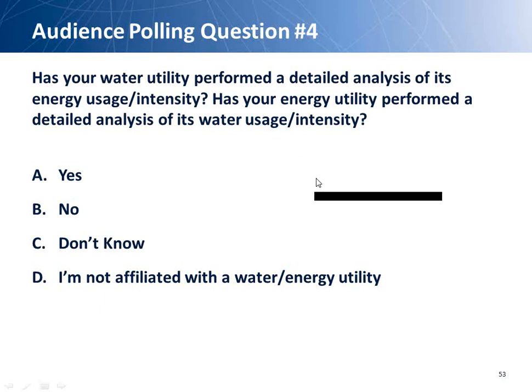So we're going to do one more poll and then get into the questions. And this poll is related to Clifford's presentation. Specifically, has your water utility performed a detailed analysis of its energy usage or intensity? And has your energy utility performed a detailed analysis of water usage intensity? So if you are a utility, certainly press one of these buttons to select. And if you're not a utility, we'd appreciate you clicking on that one as well. So people are voting, and we're going to give it a little more time.